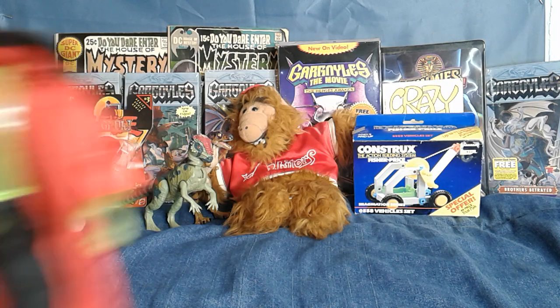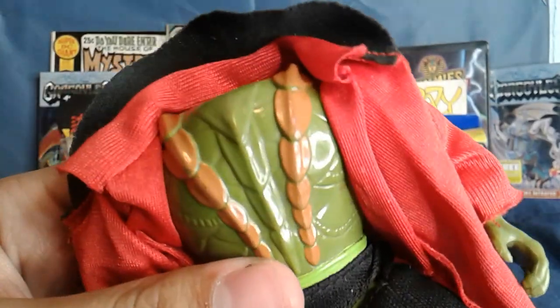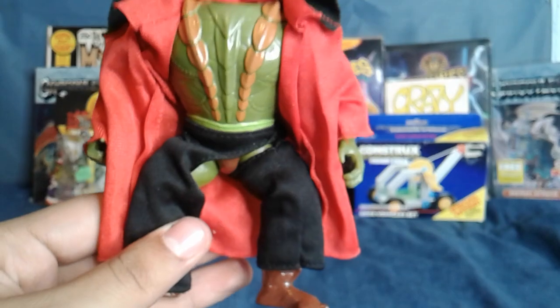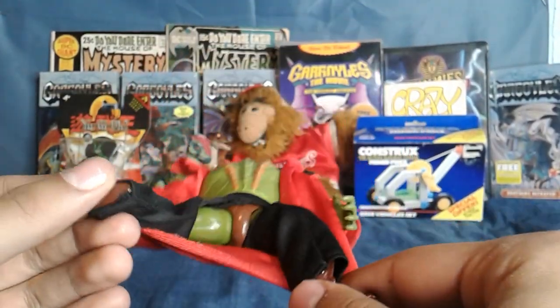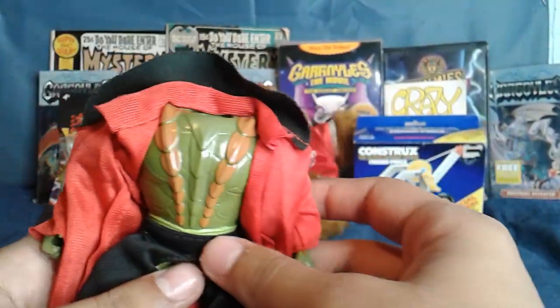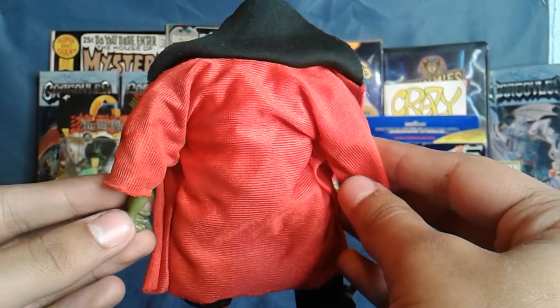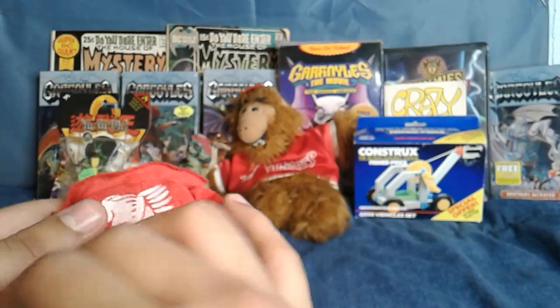But I made this monstrosity. You can just see how good the paint is on this, though. It's a little dinged up, but it's a toy. But we have some chaps with no backs on them. Makes it look a bit weird. I think it's like a boxing jacket, maybe. And under it we have a shirt.